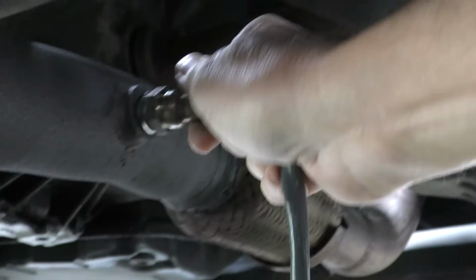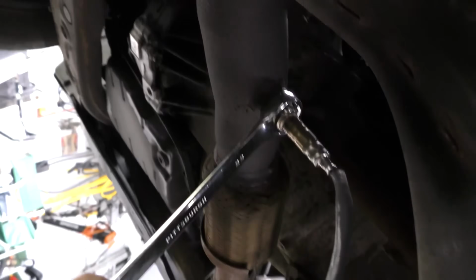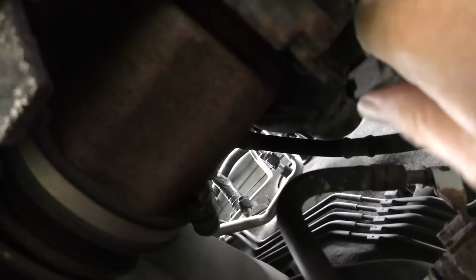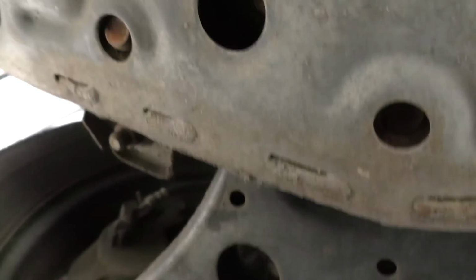Just screw it back in, put it on. You want to get it nice and tight. You don't want any air leaking. You get an air leak, it'll mess it all up. Of course, you got to click it back together. You heard that click? It's in there nice and tight now. While we're on here, we'll take a look at this. Hey, superficial rust, still solid as a rock.